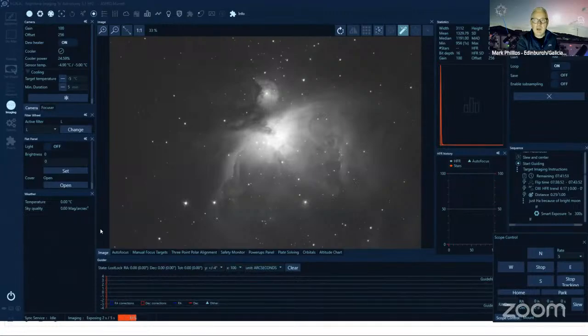This is using a mono black and white camera, which maybe doesn't look as interesting as color, but it does have some very interesting effects that we can use. For a start, a lot of the Orion Nebula is actually hydrogen. So we can look at the Orion Nebula in different filters. If I were to switch the filter we're using to a hydrogen alpha one, we can actually see what the Orion Nebula looks like at a different wavelength.